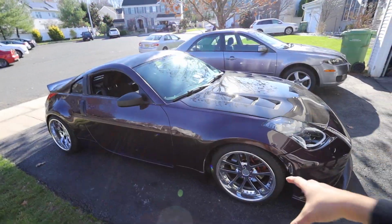Coming back to this, the hood looks insane, but this isn't the only carbon fiber piece you have. This isn't it. You want to show the boys what else you got? Oh yeah.